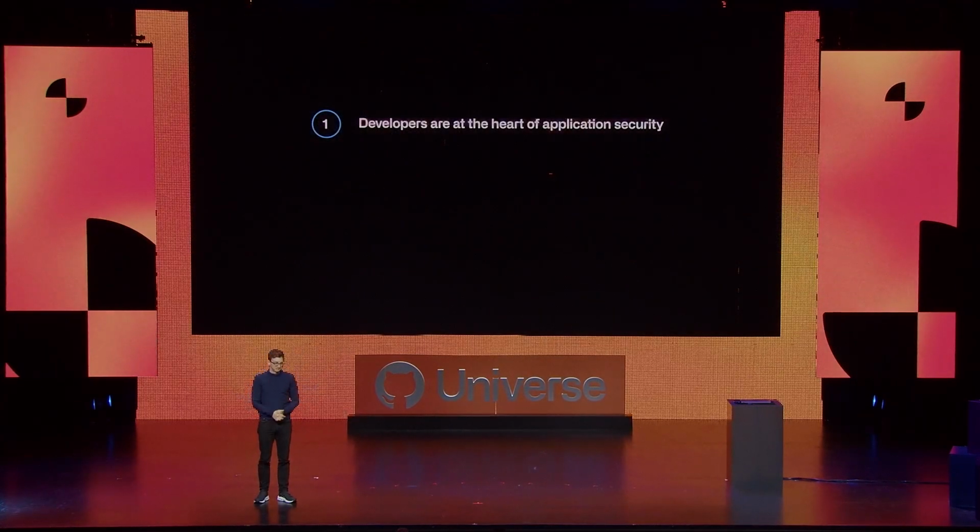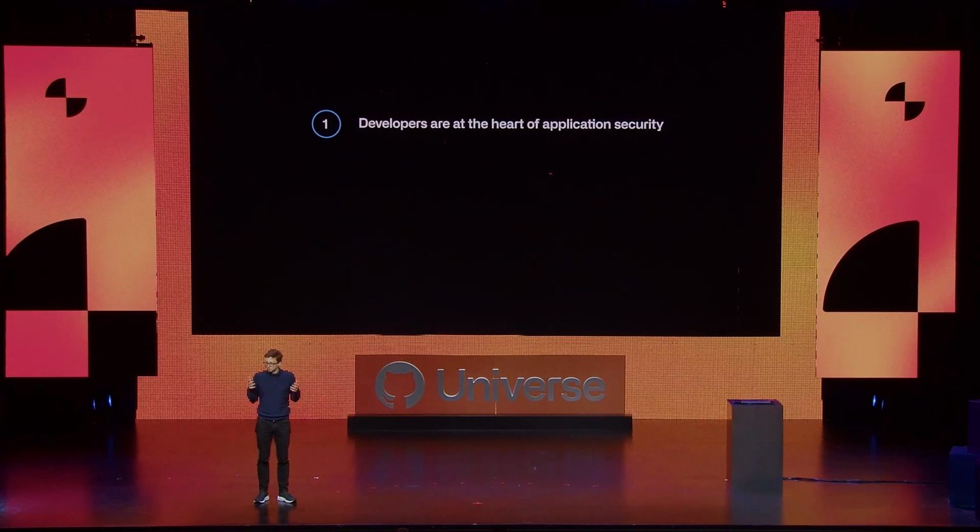So let's recap. Pavel and I both talked about preventing vulnerabilities with code scanning and secret scanning, respectively. In both cases, GitHub is building security tools for developers that embed security deep into the developer workflow. Secret scanning push protection is like an "Are you sure?" prompt when you're pushing a secret. And code scanning is like having a security expert on your team who diligently reviews every pull request. Both are built around the idea that developers are at the heart of everything in application security.